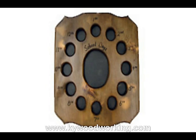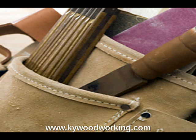In addition to all of the above, we offer several specialty frames. We have a large 10 by 13 photo frame that can be personalized to say whatever you wish, as well as an 11 by 14 inch one-hole frame and a school days frame featuring solid pine construction and a deep oak stain. As an added bonus, we offer free shipping to anywhere in the United States.